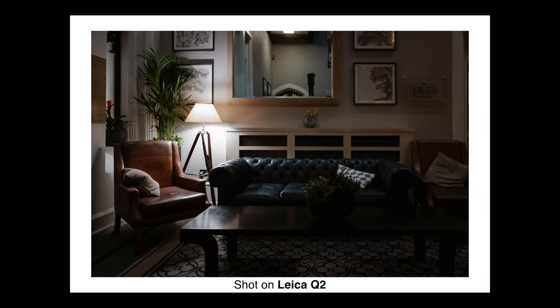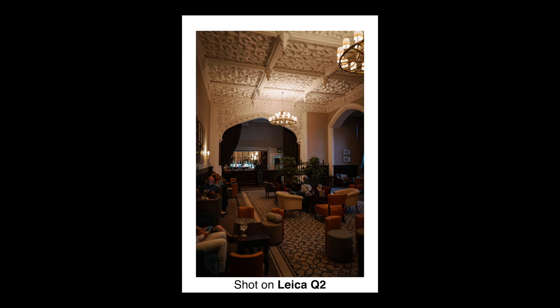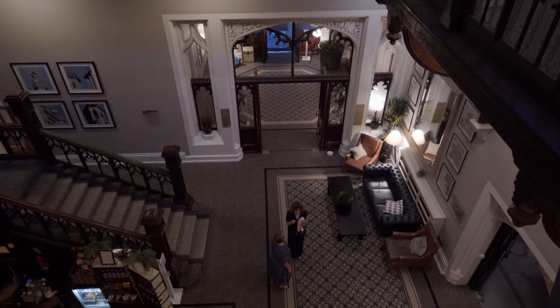Alright, so I just took a bunch of pictures of this hotel, which I'm going to show you right now. Such an incredibly unique and beautiful spot. Never been to anything like this. Loving it though.